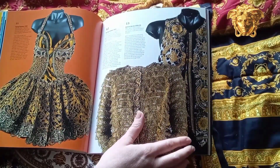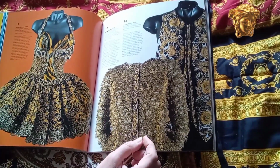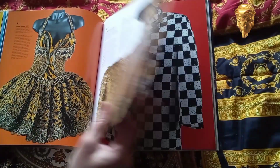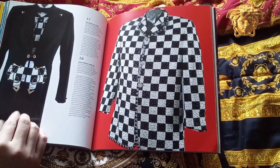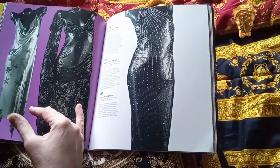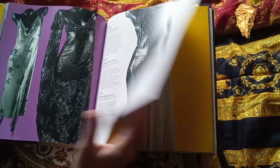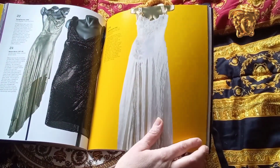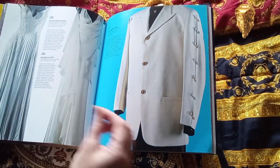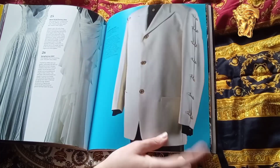On the left, spring summer 92 dress. And spring summer 92 top. On the left, spring summer 92. On the right, 95-96 check print. Silver tone orotund dresses. More orotund dresses and lace dress. 94 men's jacket with safety pins.